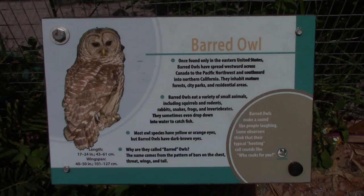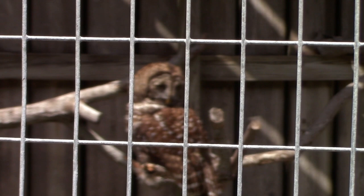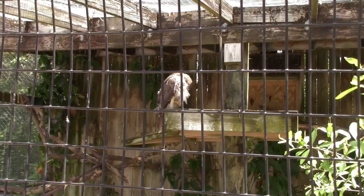Got barred owl. So we got two of them in here. We got one here. And the other one is over a little bit further. Got a red-tailed hawk. She's cleaning her feathers, or his feathers.